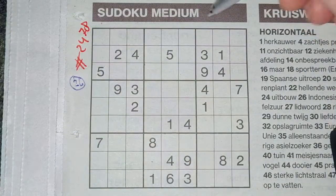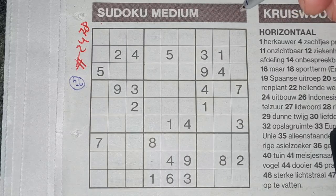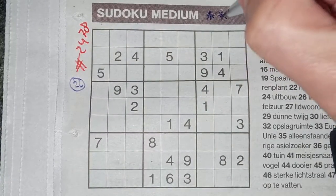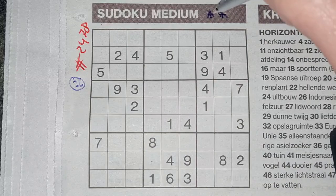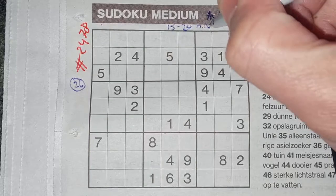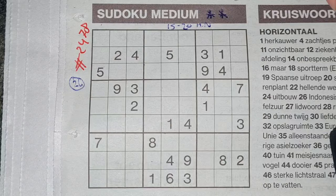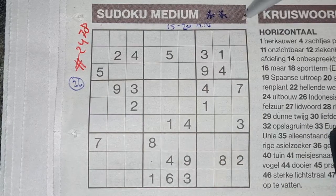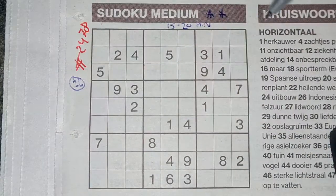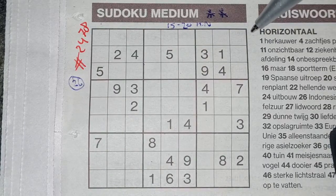I have already counted, and if you compare with the 1 star, 2 stars, 3 stars, and 4 stars Sudokus in the additional, this will be a 2 stars. A 2-star Sudoku. I think I need 15 to 20 minutes to solve. 3 stars, 20 to 25, or 30. And the 4-star Sudoku, I need 30 minutes or more to solve. Alright, so let's get started.